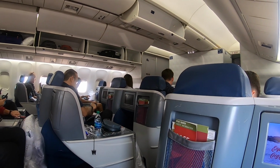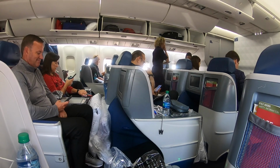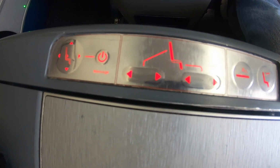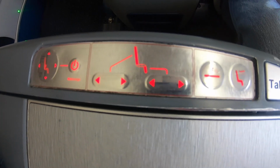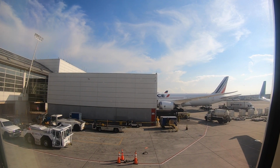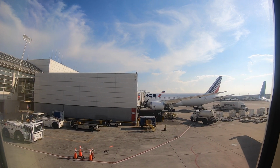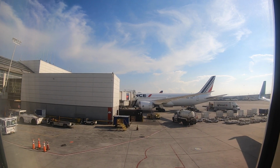I had enough room to get my charging cable in there, but that was really about it. So I had to put my backpack in the overhead bin, which I normally do not do. You can see here also the controls for the seat, which are easily accessible, and the button that will release the table that you can use when it comes time to dine. So everybody's loaded onto the plane at this point, and it's time to push back and head on out and get ready to take off for Rome.